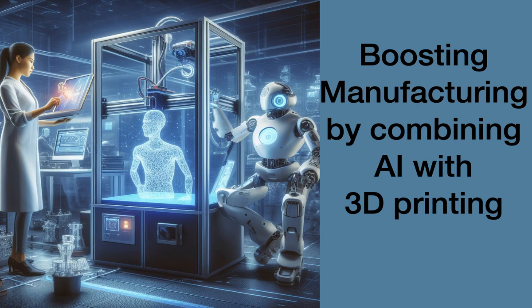Furthermore, AI can play a crucial role in predicting the quality of the final product. By analyzing various factors such as design parameters, material properties, and printer settings, AI algorithms can provide insights into the expected outcome of the printing process. This predictive capability helps manufacturers identify potential issues beforehand and make necessary adjustments to ensure the desired quality of the printed objects. Lastly, AI is opening up new applications and possibilities for 3D printing.